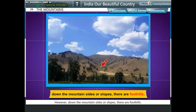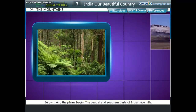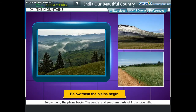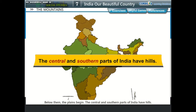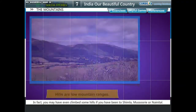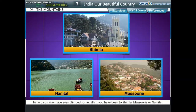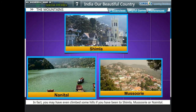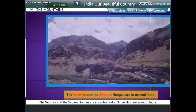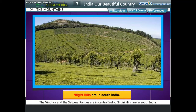However, down the mountainside or slopes, there are foothills. These are generally covered with thick forests. Below them, the plains begin. The central and southern parts of India have hills. Hills are low mountain ranges. In fact, you may have even climbed some hills if you have been to Shimla, Mussoorie, or Nainital. The Vindhya and the Satpura ranges are in central India, and the Nilgiri Hills in South India.